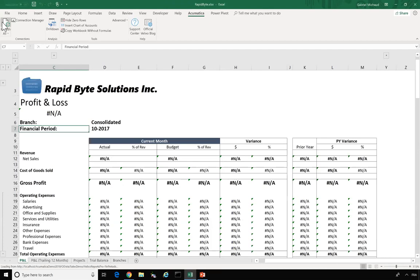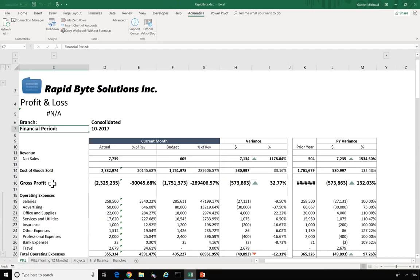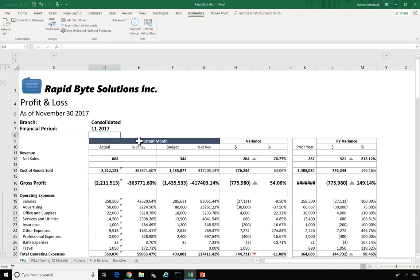This file was saved yesterday. There may have been new transactions. Actually, let's wait for it to finish. There won't be new transactions because I entered October 2017, so it's highly unlikely that someone looked at 2017. But let's change it to another month. I want to show you the speed of refresh. So let's change that to November and press enter, and boom, calculation is already done.